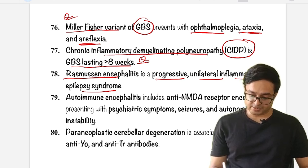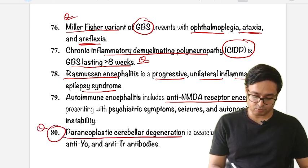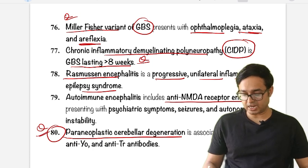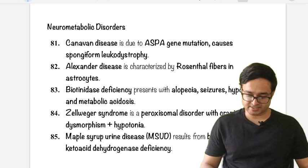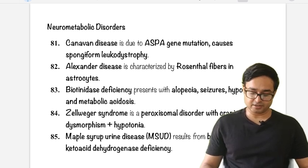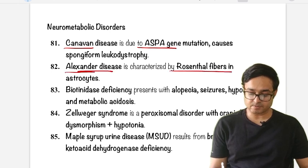Autoimmune encephalitis includes NMDA receptor encephalitis and paraneoplastic cerebellar degeneration (PYQ) in INICET, associated with anti-Yo, anti-Hu, and anti-Tr antibodies. Okay, Canavan disease is due to ASPA gene mutation. Alexander disease is characterized by Rosenthal fibers in astrocytes.